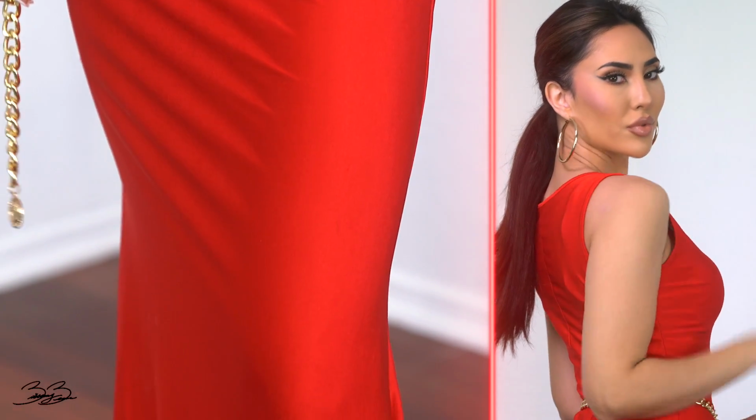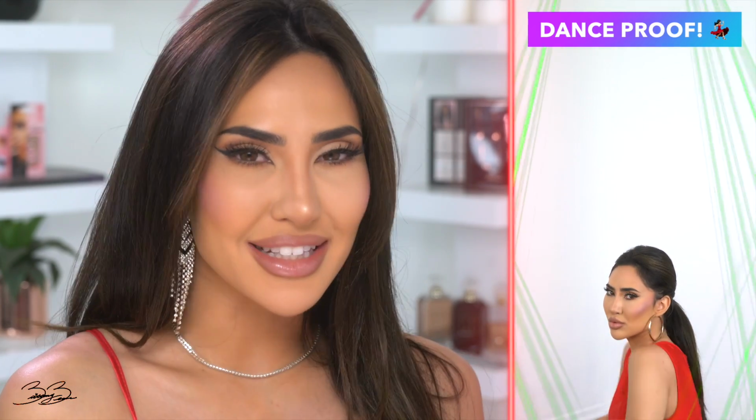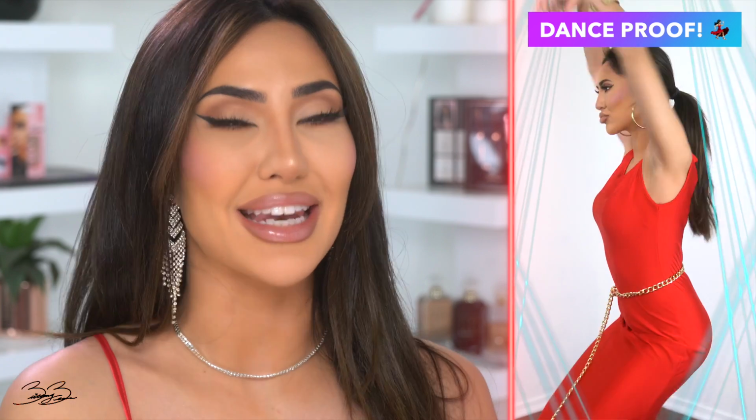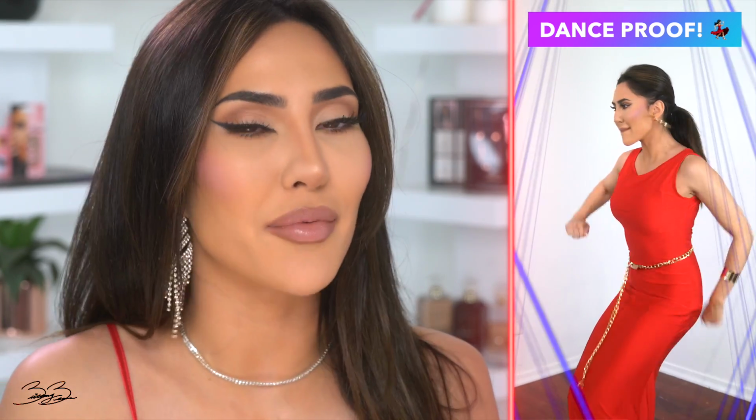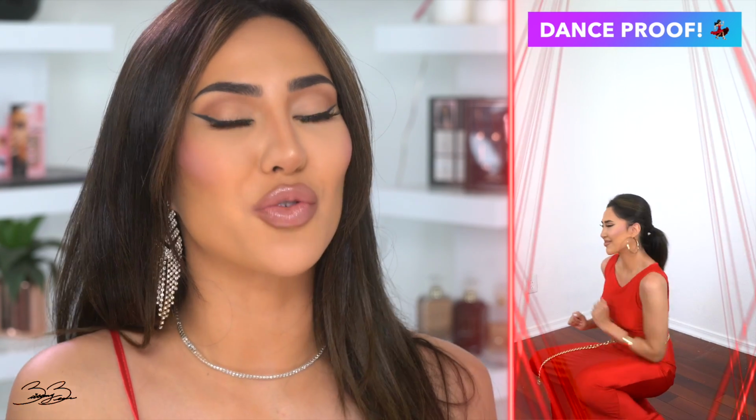The fabric was actually really thick, so I wanted to make sure it wasn't see-through, and it wasn't at all, so it's definitely dance-proof, guys. And I just have to say, it looks so elegant on. It felt sexy, it hit me in all the right places, and I am definitely not a curvy person. I'm built very straight like SpongeBob, so I was shocked with how beautiful this fit me.